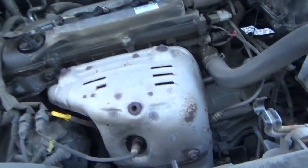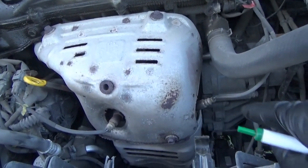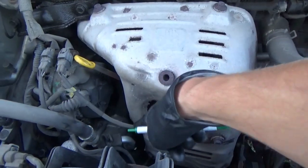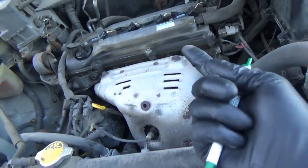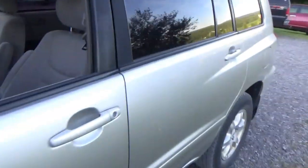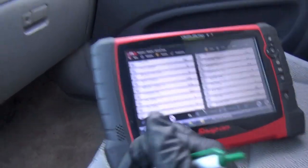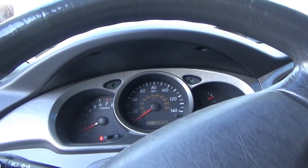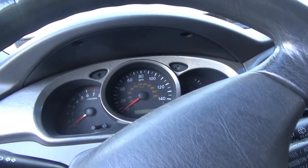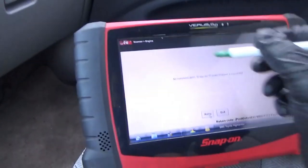We could still test the oxygen sensor. This is why he has two banks. We got one here, one there, and probably one underneath. So we got the misfire diagnosed, at least. Yeah, we'll shut the poor car off. Doesn't need to suffer. So it needs two ignition coils.